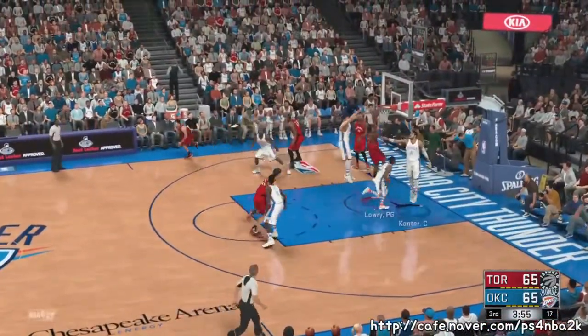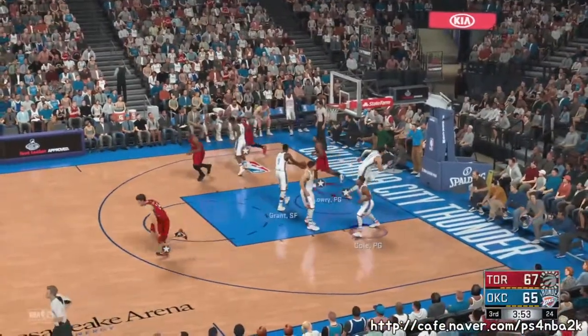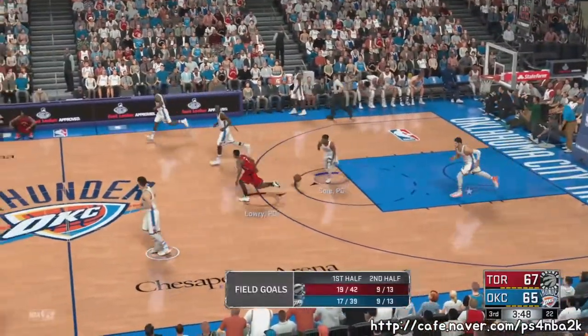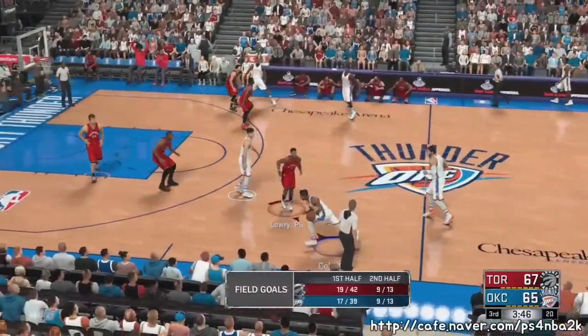The drive by Lowry. Down through the hoop it goes. That's his 5th make on 9 shots from the floor. He has created some terrific opportunities for himself and really made the most of them.